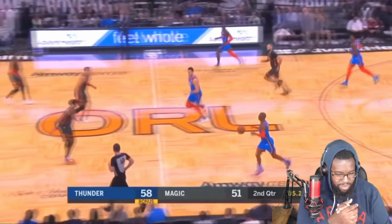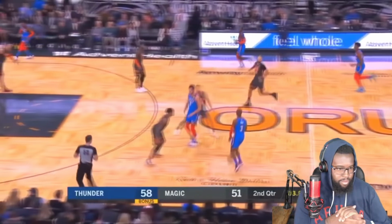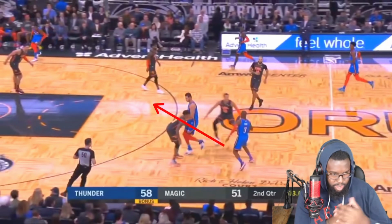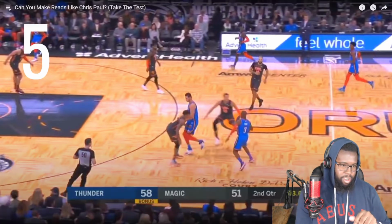Chris Paul's coming up the floor again for this drag screen. The screener's defender jumps out in a hard hedge. What's the read right here? Should he try and split the hedge? Should he try and bounce out and around the hedge? Or should he reject the screen and attack towards the sideline? Okay, I'm gonna pause it again.